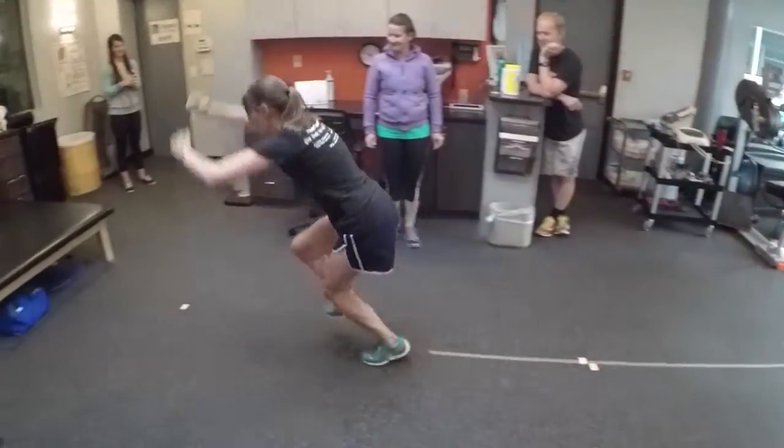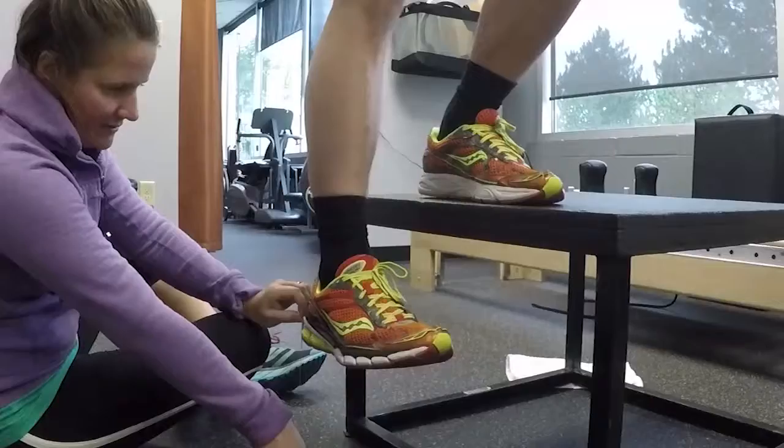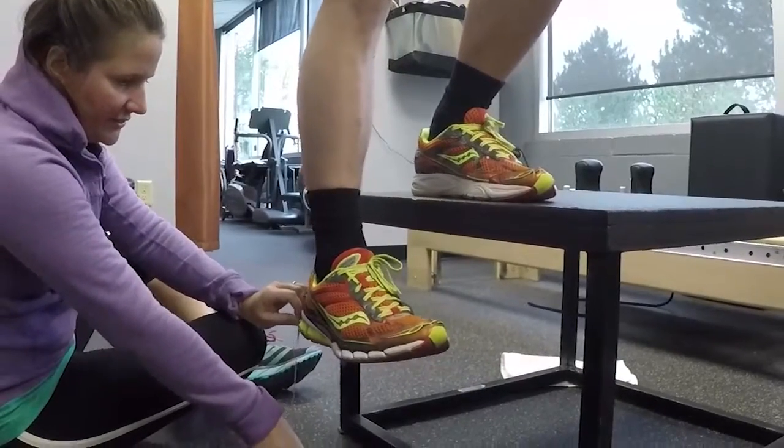So that would include more of the jumping, getting into lunge positions, sometimes twisting, rotating, depending on what the sport is that they're gearing up for.